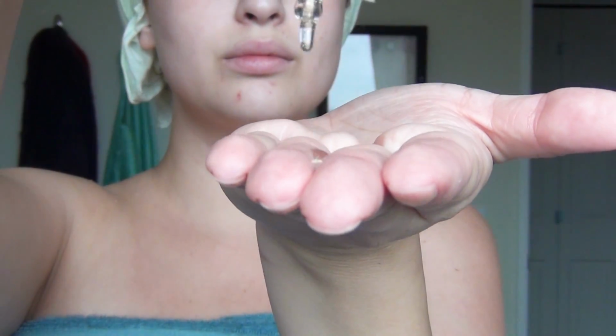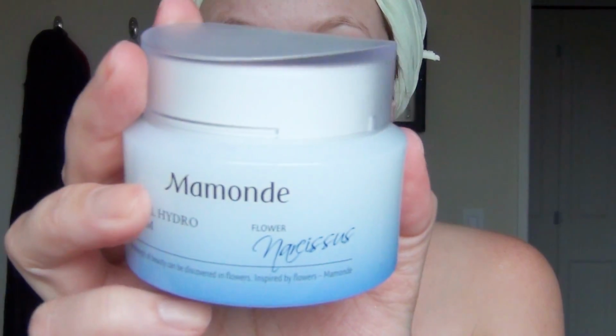On this day I used my 24K Gold Serum that Maskology sent to me for some skin brightening, and then I used my Narcissus moisturizer from Mamonde. They sent this one to me and I absolutely love the fragrance of this. It's really rich and moisturizing, and I like to put that all the way down my neck and a little bit on my chest as well.